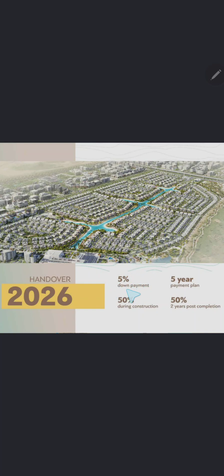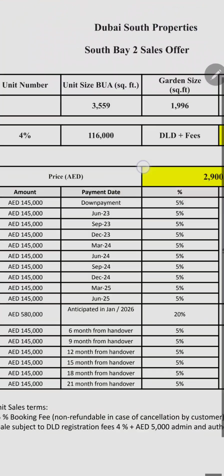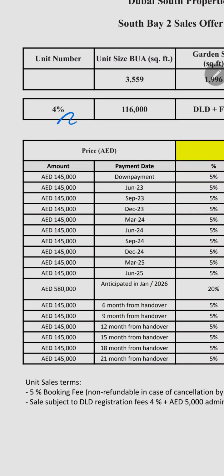So it's only a 5% down payment, which makes it very easy for someone who is looking to own their house in Dubai to go ahead and proceed with it. Then you have a 5-year payment plan with a variation of 5% every 3 to 4 months. You need to pay approximately 20% upon handover and then 50% for 2 years post. I'll show you the payment plan as well. It's basically a sales offer. Do ignore these numbers as they are based off a previous phase.